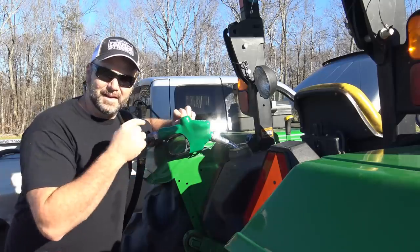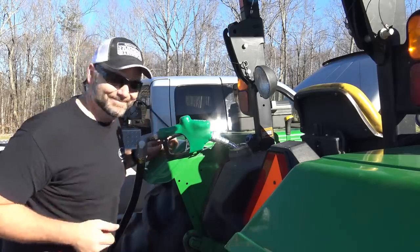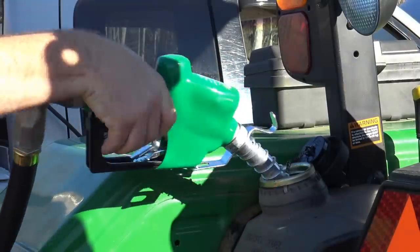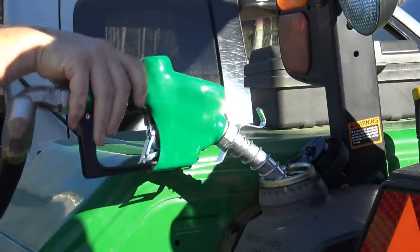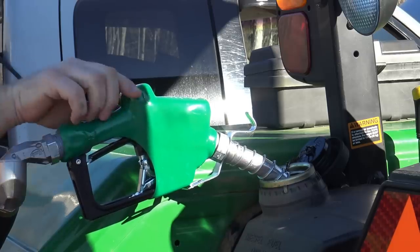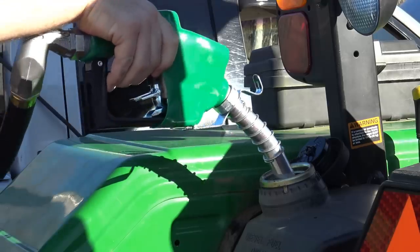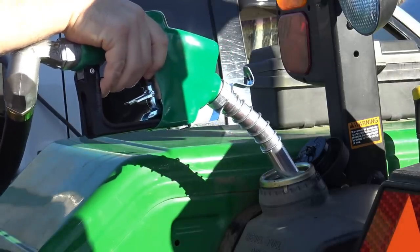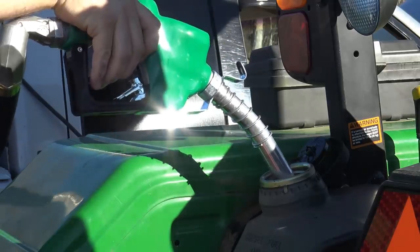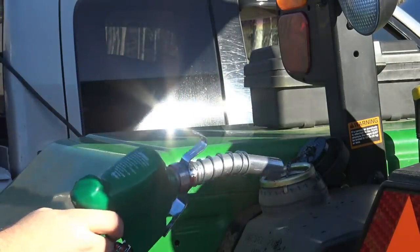Again, this is a Husky pump nozzle and Husky hose and a Husky swivel and no leaks. Oh yeah, she's gonna stop automatically. Leave this in here. I'll just demonstrate how it turns off automatically right there, as soon as it hits fuel. Awesome. Go ahead and top this thing all the way off. A lot more fuel flow than the other one. You can see right here, it's not billowing out of there, but it's still a lot more fuel flow than the other one. Awesome.